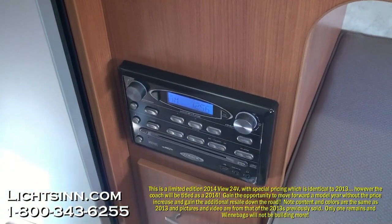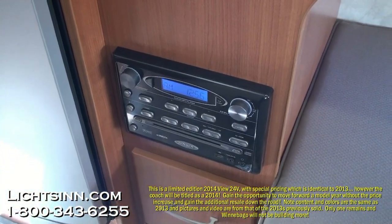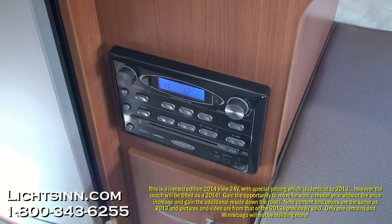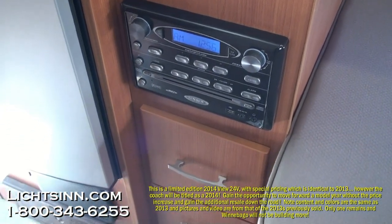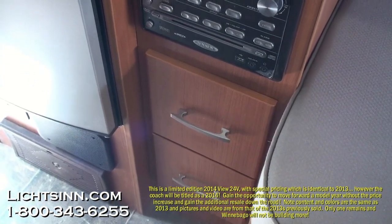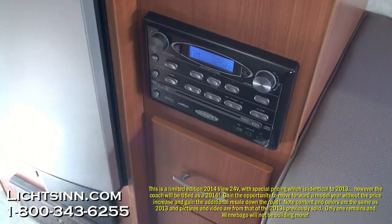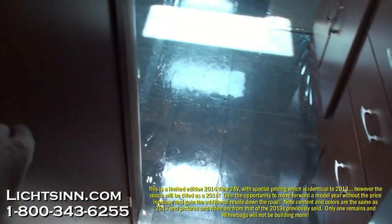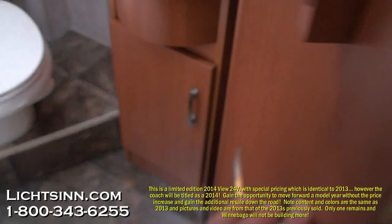Underneath the sink, the coach does have the water purification system. This is the rear DVD surround sound system. The coach does also have the factory installed option of the additional 22-inch rear LED TV. This is an AM/FM stereo with CD and DVD player. It's MP3 capable with both an iPad, iPod, USB connection, as well as an input connection.